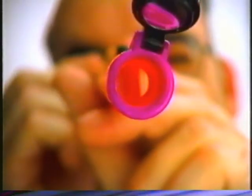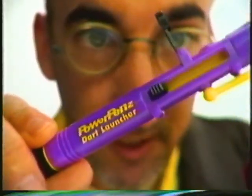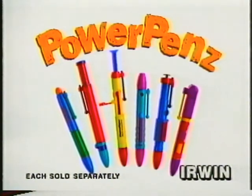Oh, sure. Anyone can make a pen that's a combo telescope microscope that sees around corners. Or carries and shoots 4 darts with amazing accuracy. Or uses a quick recoil core to launch miniature helicopters. Or fires incredibly small and detailed race cars. Or is a concealed directional microphone amplifier. You are weird. But can it write? Power pen. Each sold separately.